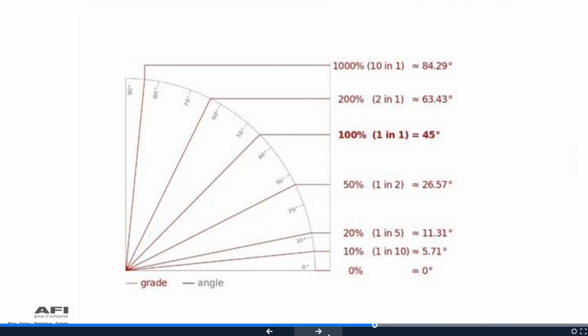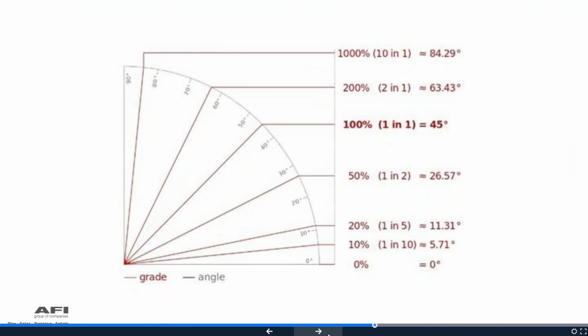You can see there now, there's your grade and there's your angles. So you can see them, 100% is 45 degrees, a 1-in-1 slope. 200% is a 2-in-1, 63.43 degrees. So, massive difference. A 50% slope is a 1-in-2, 26.5 degrees. So the effect on some machines and the capability or the inability for them to climb is quite challenging.